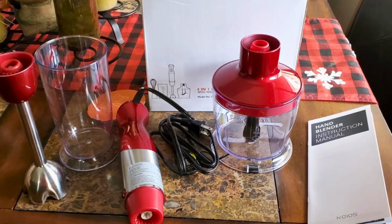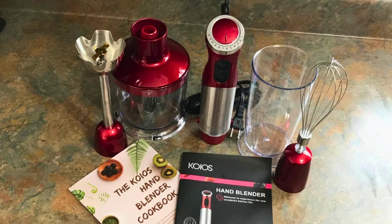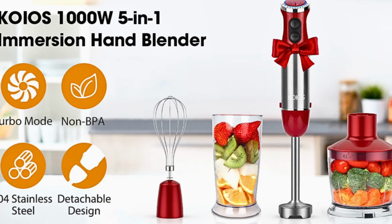Ready to transform your culinary experience? Let's blend in, solving common kitchen challenges. The Koios 5-in-1 Hand Immersion Blender addresses the frustrations of modern cooking head-on.